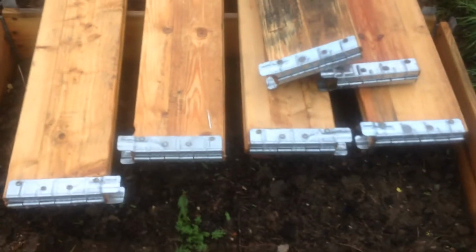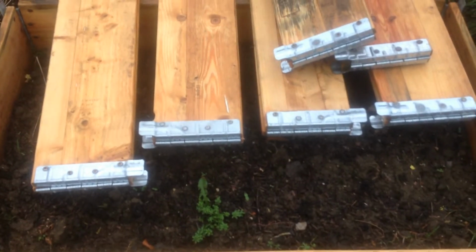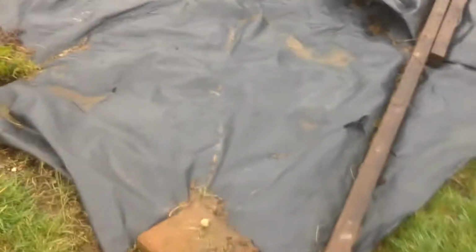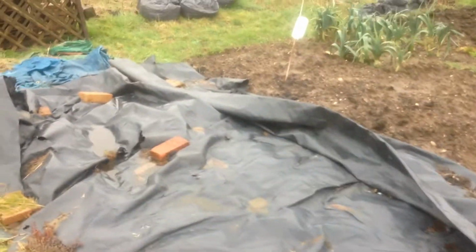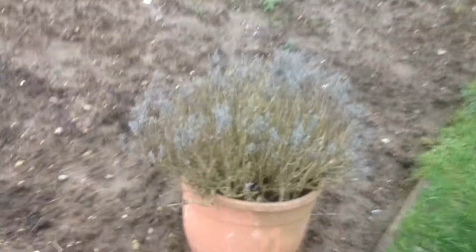As you can see, the bed, I'm going to fill that, and hopefully that should be okay for salads and stuff, I would imagine. Under the black plastic here still to dig, I'm going to put my potatoes in here. I've got quite a few varieties. I do like my potatoes. I want to get this planted as well. I think this might go over beside the shed or possibly along the front of the plot here.